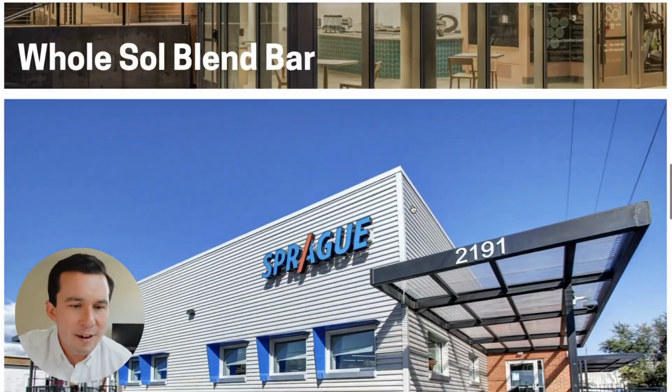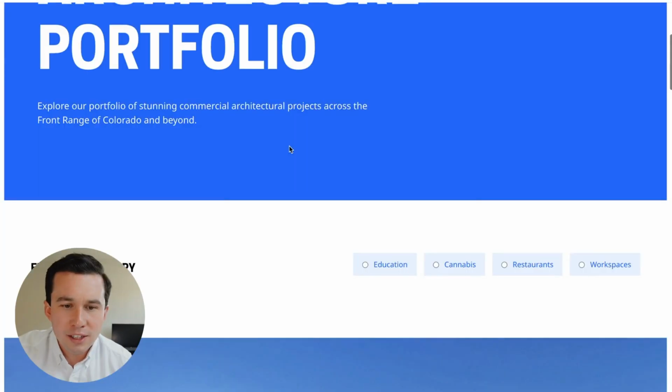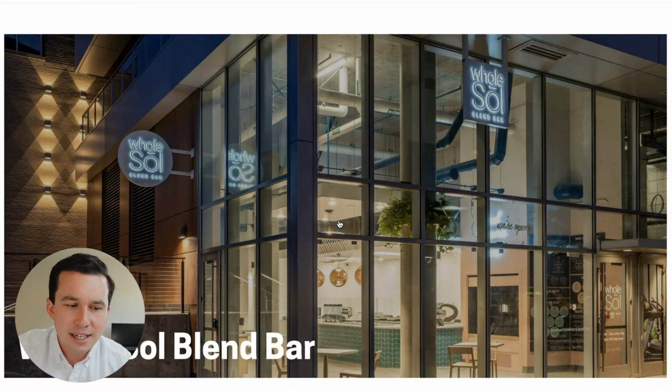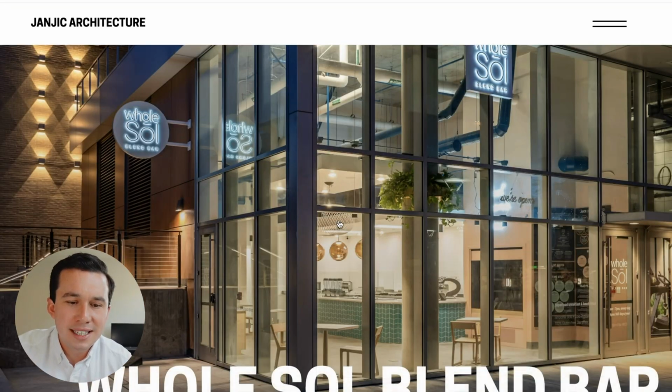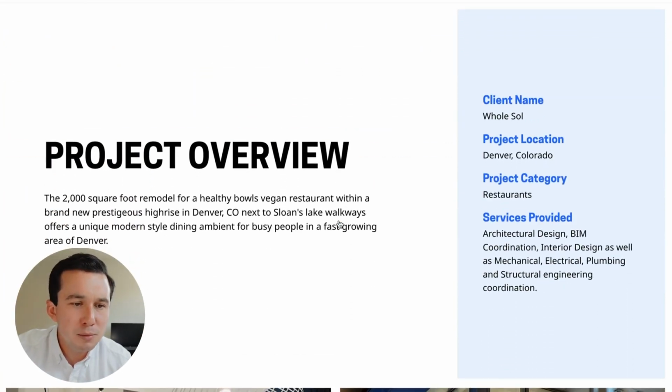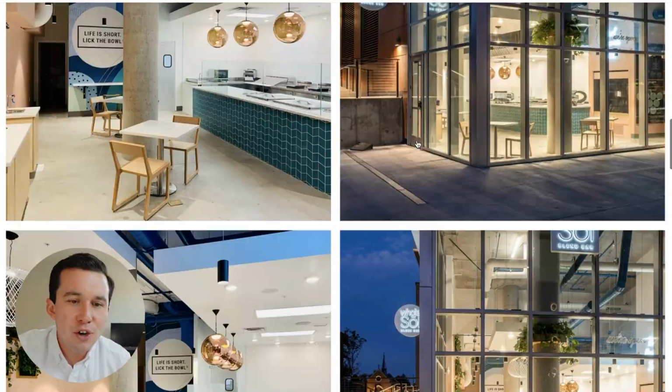So while there are 5 projects here of the different types, say someone wants to just look at restaurants, they can do that and then find this restaurant that was built right outside Denver. They click into that. Then this is the individual project template that was built out. So you can see here, a quick overview, 1 paragraph, doesn't need to be anything crazy. Some fast facts about the project on the right-hand sidebar here. And then there's a photo gallery.